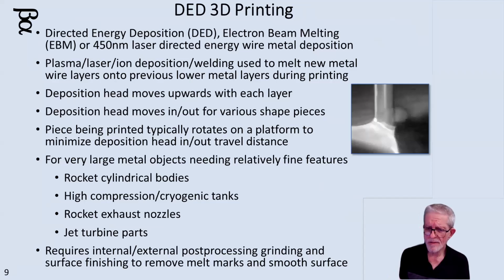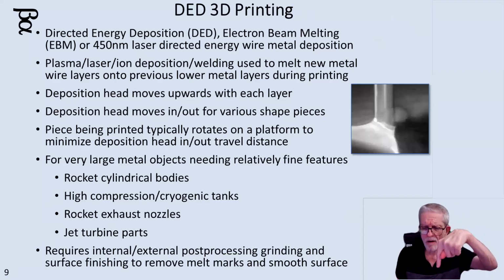So if you have a hot enough source, you can actually have a wire come out, and either electrically or using lasers, you can melt the tip of the wire and draw that around as if it's a 3D printer printing plastic. So you can make really heavy, hard metal things using direct energy deposition, like rocket bodies or cryogenic tanks or rocket nozzles, or GE is actually making jet turbine blades using DED.